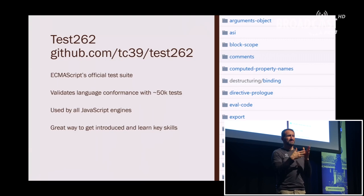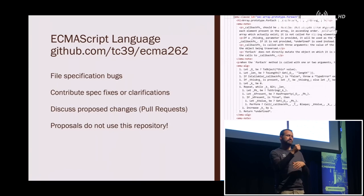And this is kind of a good way, I think, to train yourself on some of the skills required to work with TC39 on stuff. So you can't write tests unless you can do the spec reading and a bunch of other interesting stuff. So test262 is a great way to get involved.